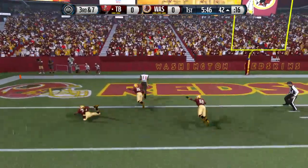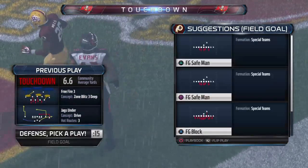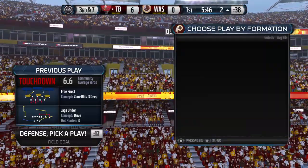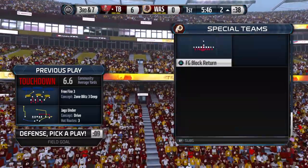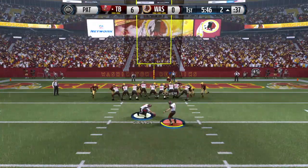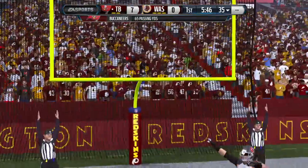Finds Evans. Touchdown, Buccaneers. The fade route, it's a big part of every offense now in the NFL. We see it here. Look at the receiver. Pins the defender inside. Beautiful throw to the outside. Fade for a touchdown. And the point after is good.